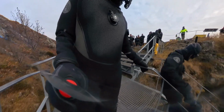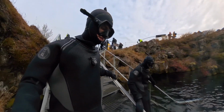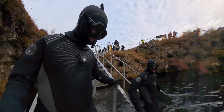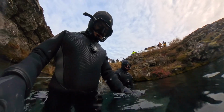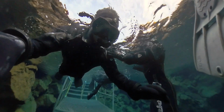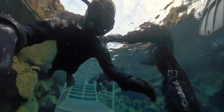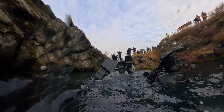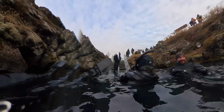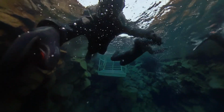As we slowly made our way down the steps into the water, the shock of the cold hit us immediately, but we kept going. Once we were in, we did a quick test flip to check our safety position and made sure we could flip over in our suits if needed. It felt a bit strange at first, but we were ready. With that, our underwater expedition began.